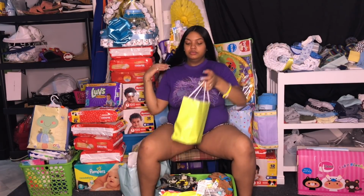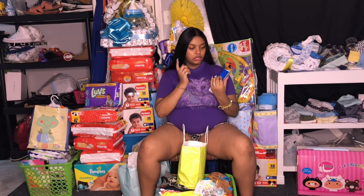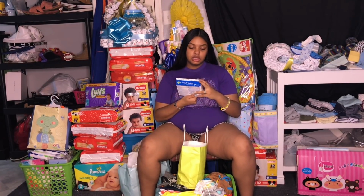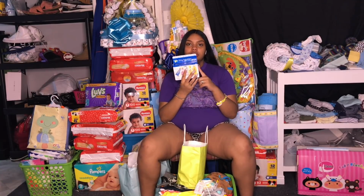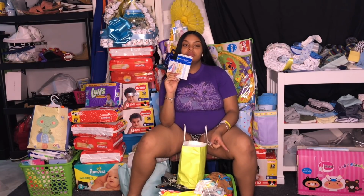Okay. So in this bag is another bag I kind of separated with stuff. Here is a tiny traveler. It comes with the Desitin, Johnson's baby lotion, Johnson's baby powder, Johnson's baby head to toe wash, Johnson's baby shampoo, travel size. And you guys will see one of these. I have two. You will see one of these inside of Baby C's hospital bag. Stay tuned for that video because that video is coming up very, very soon.